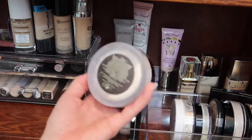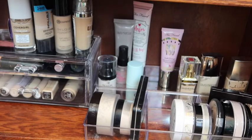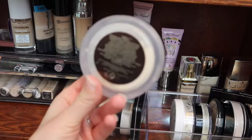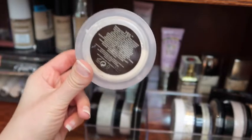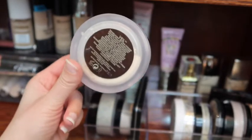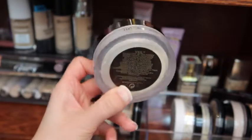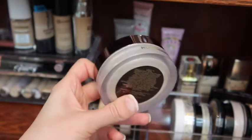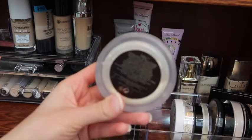Alright, let's go to this. I've gone back and forth. Let me know what you guys think about this. Part of me, like products that I really like, this Hourglass Veil Translucent Setting Powder, wants to just hold on to it, even though it's less than half full, and just enjoy my journey with it. But then the other part of me is like, why hold on? Maybe I just go back and forth, whether to work through it or enjoy my time. I don't know what to do in these situations.